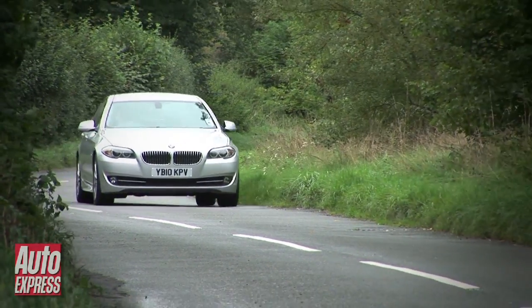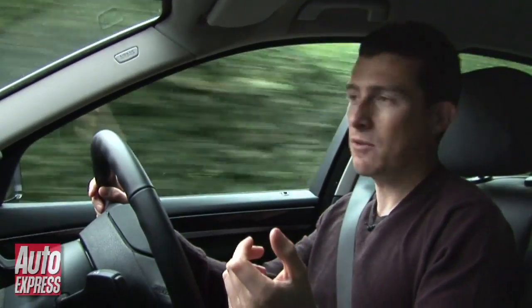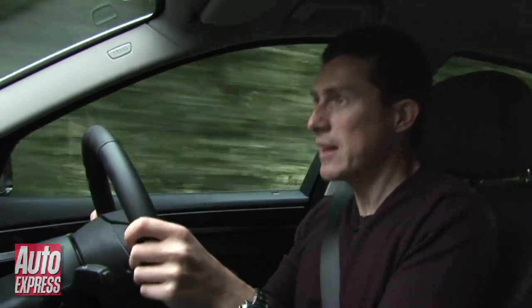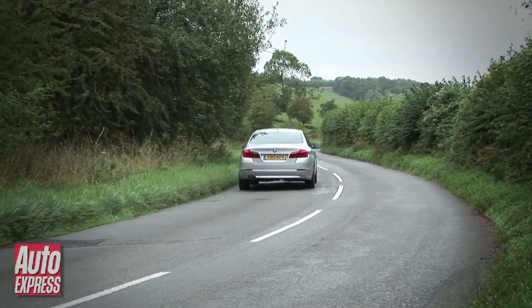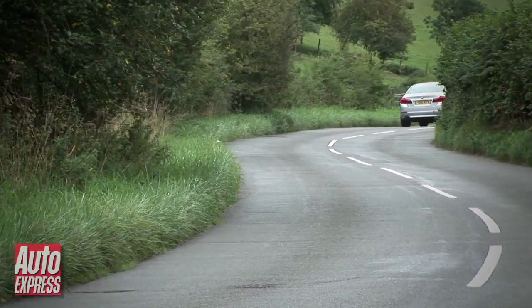As you'd imagine, the 5 Series is very good to drive. For starters, it's supremely quiet in here, which is great if you have to do lots of long journeys. It's very comfortable as well. I mean, the previous generation car did feel a little bit hard and bouncy, but this one's a lot smoother. And of course, it goes around corners very, very well.